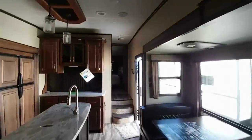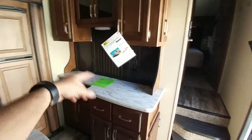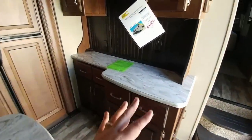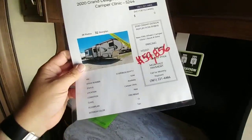Again, they trim it off really nicely. This area is really cool. It kind of reminds me of my Chaparral, except the sink's not here. It's here in the island. But it is a good-sized kitchen. They give you a tremendous amount of countertop space, cabinets, and drawers to store things. This one has an MSRP of $65,400.